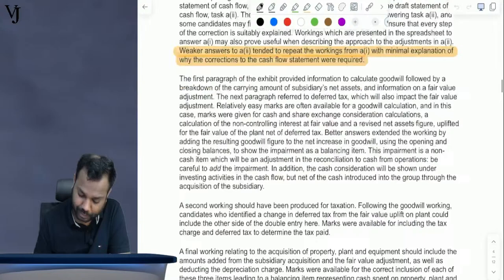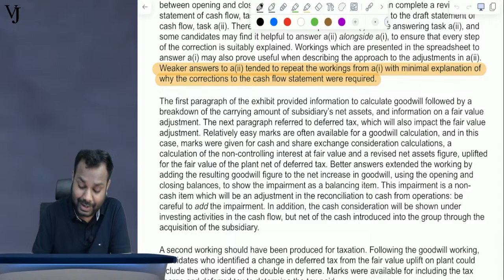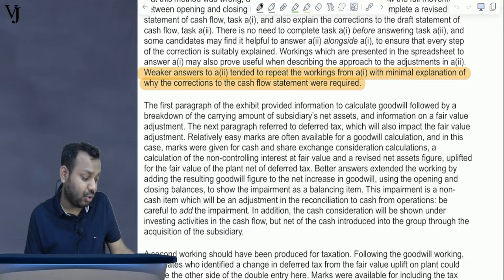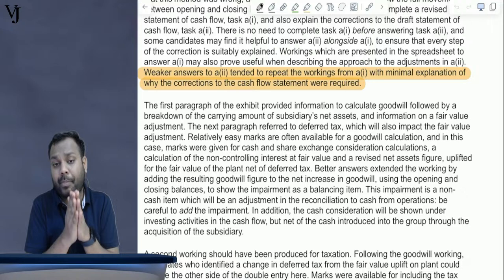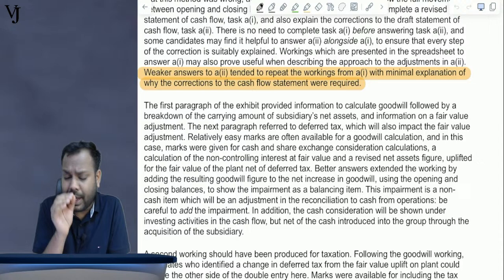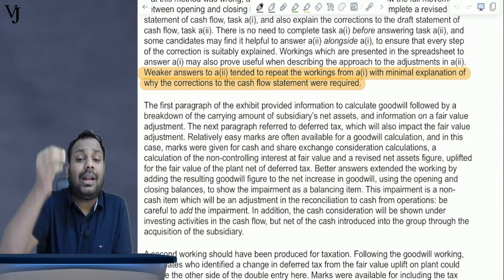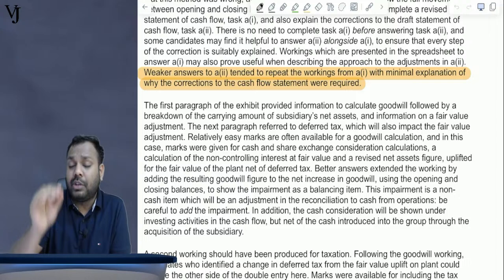Weaker answers to A part 2 tend to repeat the workings from A1 with minimal explanation why the corrections were required. So when you are rectifying the pre-populated response area, just do the calculations there. Are you required to explain anything there? No, my dear friends, you are not expected to explain even a single concept there. Just do the calculations in part number one. For doing the calculations, you will get easily 14 marks.